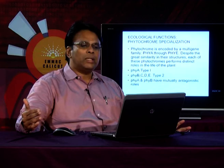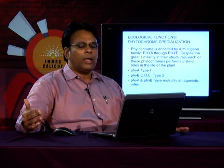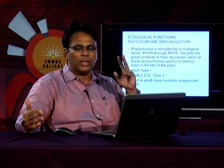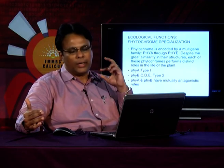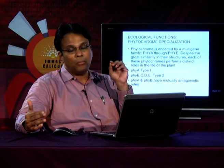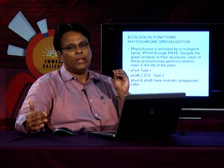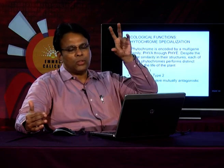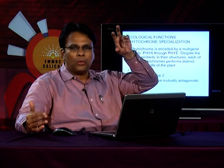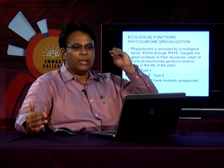Despite the great similarity in the structures, each of these phytochromes performs distinct roles in the life of the plant. We have seen earlier that we have categorized phytochromes into two types, type 1 and type 2. Under type 1 we have phytochrome A, and under type 2 we have phytochrome B, C, D and E. So you should know that there are two types of phytochromes, type 1 and type 2.